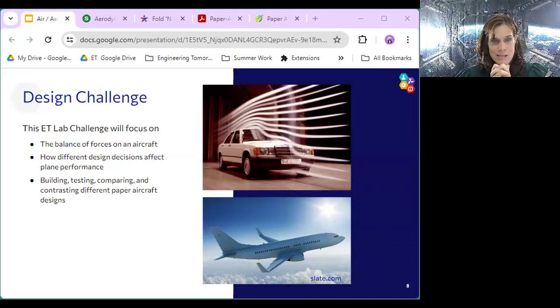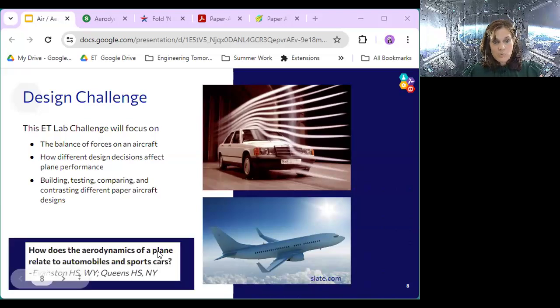All right, so today's design challenge, you will be figuring out the different forces on an aircraft, and you will be designing your own aircraft. In fact, you're going to be designing at least 3, if not 4, different aircraft today and doing several different tests. So I want to kind of show this to you real quickly.